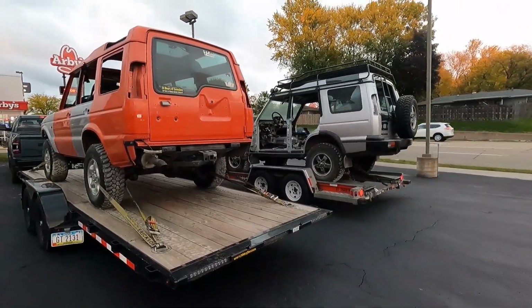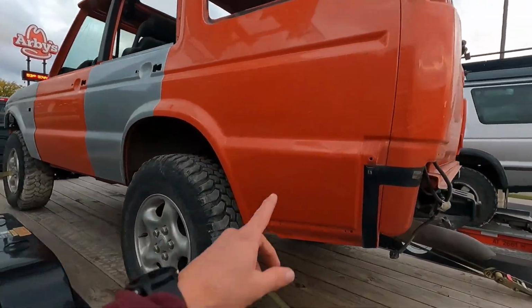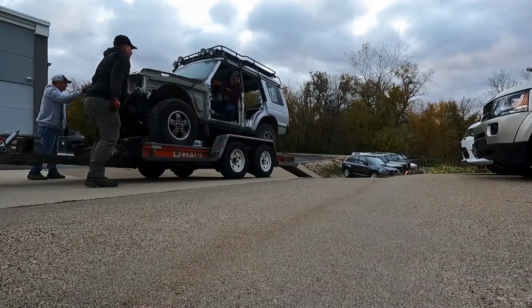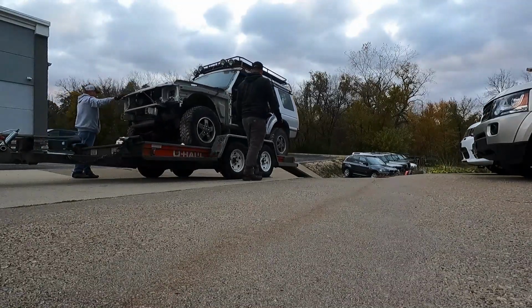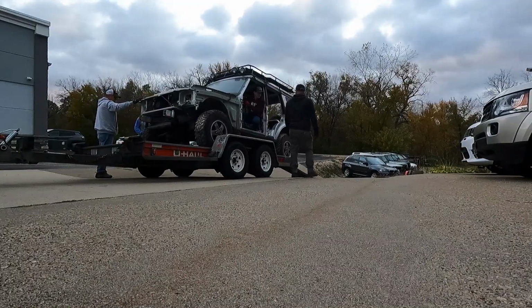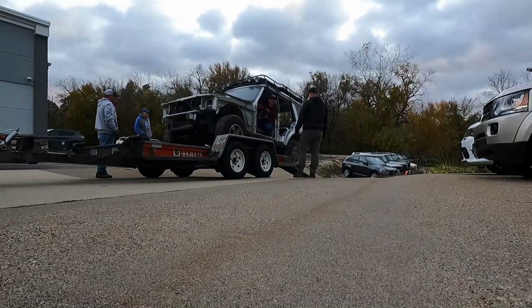So we got them both back home here. We're gonna get them offloaded. The good one's gonna go inside. Got brakes. Brake brakes.